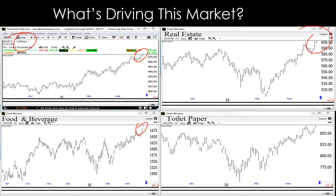But I'd much rather build a bull market on something a little bit more exciting, like technology and health services and drugs and some of these other areas, and much broader areas in general than just these selected areas that we're seeing at this moment.